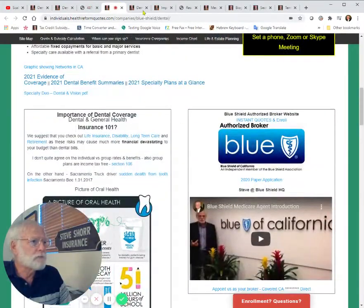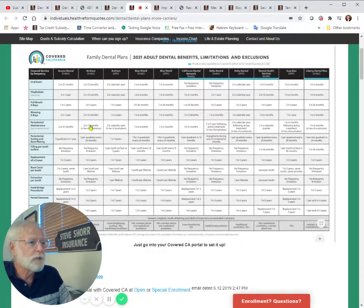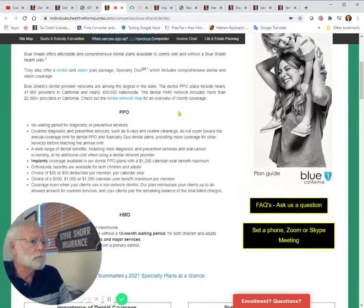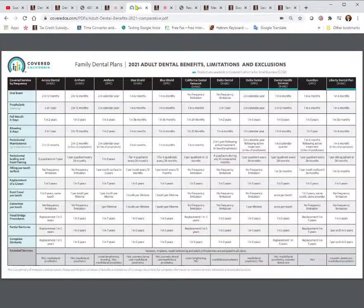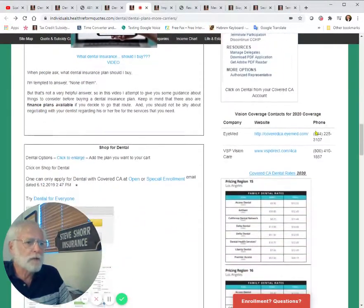Okay, that's Blue Shield. If you're with Covered California, you can get one of their dental plans, and here's a matrix. It came out not that clear on my website, but if you click, you can go right to Covered California's website. You'll see it a little bit clearer. And then if you go into your Covered California account, you can shop all those plans and see what's there.